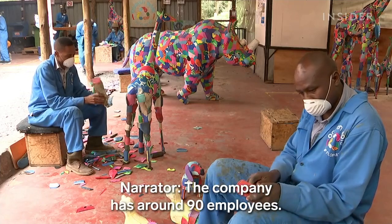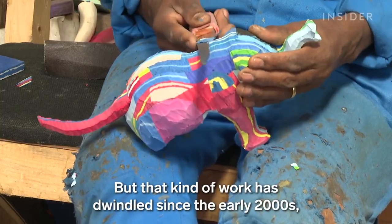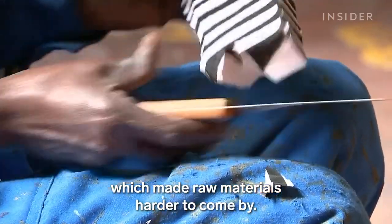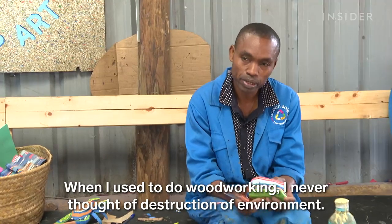The company has around 90 employees. Many of their artists used to make traditional Kenyan wood carvings. But that kind of work has dwindled since the early 2000s when Kenya scaled back logging, which made raw materials harder to come by. When I used to do woodworking, I never thought of destruction of environment.